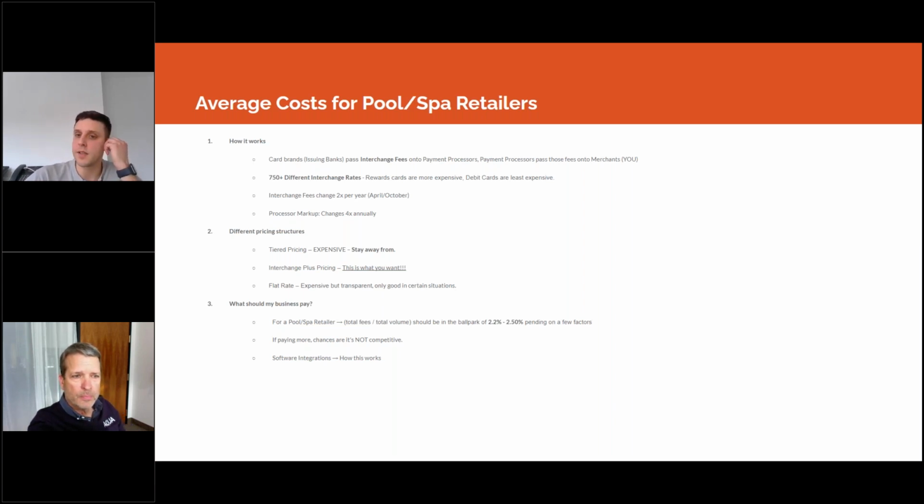But 90% of the fees that you guys pay, unfortunately, are non-negotiable. 90% of those fees that you guys pay are called interchange rates. And in short, if you go into your wallet and you take out your credit card, your corporate business card, your debit card, every single card that you guys have or own has a specific rate associated to that card, and you can't do anything about them.